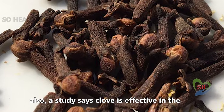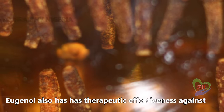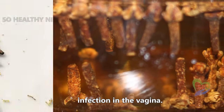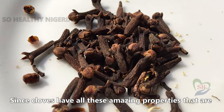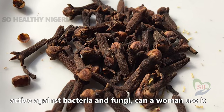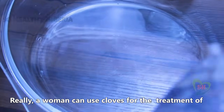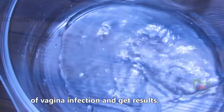Also, a study says clove is effective in the treatment of E. coli. Eugenol also has therapeutic effectiveness against Candida albicans, which is a common cause of yeast infection in the vagina. Since cloves have all these amazing properties that are active against bacteria and fungi, can a woman use it to treat vaginal infections? The answer is yes. Really, a woman can use cloves for the treatment of vaginal infection and get results.